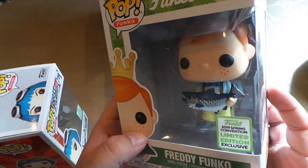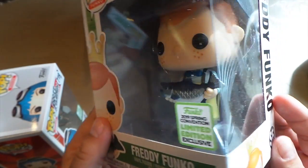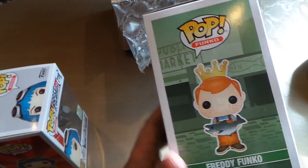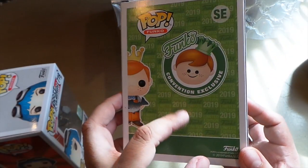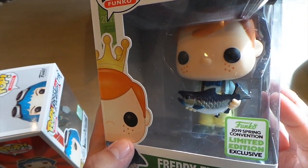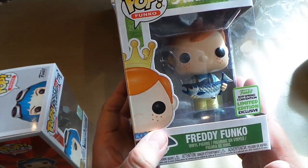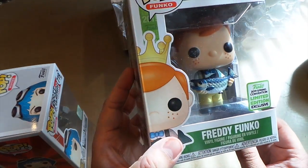And here's Freddy Funko holding, I don't know, what's that, a big ass trout? But yeah, he looks good, representing Seattle. Loving the green box. Here's the fish market there in the back. Kind of a generic convention exclusive backing there. But yeah, I really like this one. I would have preferred the other one with the brown pants and the pink fish. But this one looks really good as well. One of the first Freddy Funkos I've bought in a while. Really, really like this one.